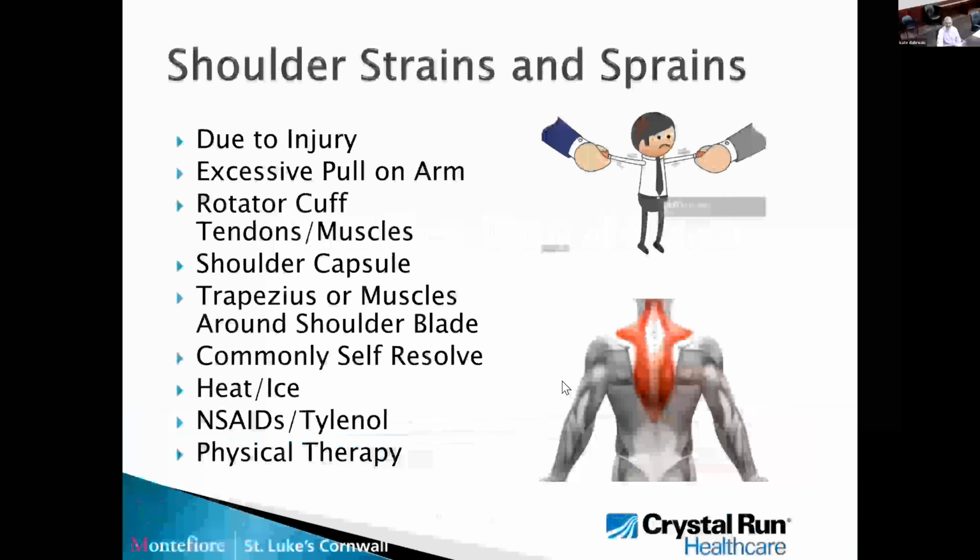So, some common shoulder conditions. The basic one is a shoulder strain or sprain. These are essentially all due to injury. They result from excessive pull on the arm. They can involve the rotator cuff tendons and muscles, the shoulder capsule, which is the soft tissue that holds the shoulder joint intact, the trapezius, which is the muscle on the top that runs down to the shoulder blade and all the way to the mid back, and the other muscles around the shoulder blade. Any of these can get pulled beyond the point where it wants to. Common treatment is heat and/or ice to help with the immediate pain, anti-inflammatory medications and/or Tylenol, and physical therapy.